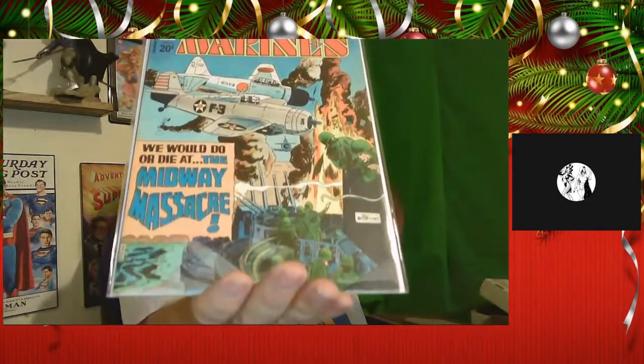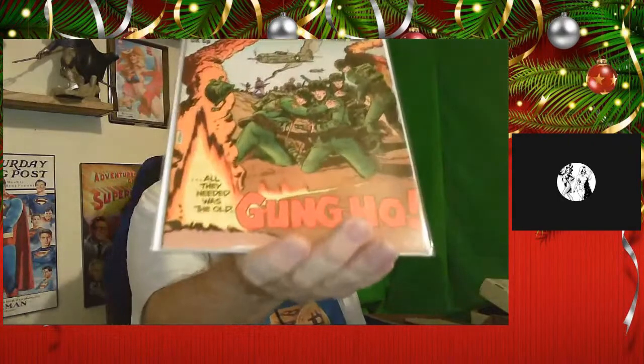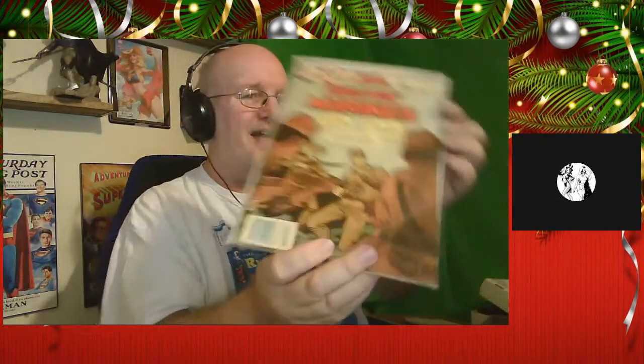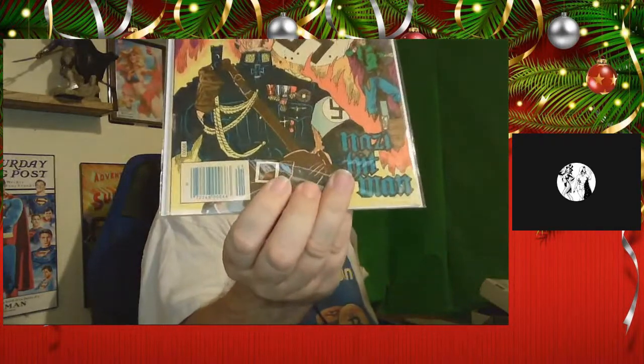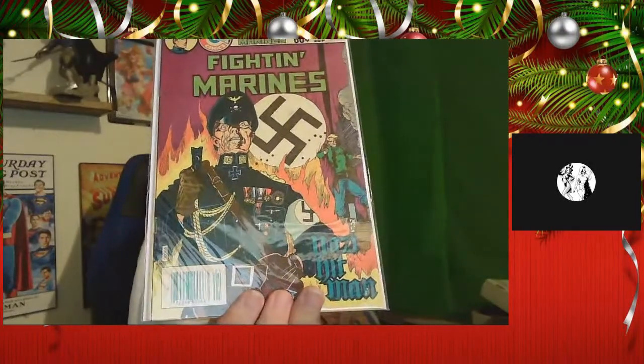And then we have Fighting Marines, and this is issue number 110. And then we have Fighting Marines, issue number 114. And then we have Fighting Marines, issue number 157. And Fighting Marines, issue number 160. Oh, yeah. You got to love the Nazi imagery on the Fighting Marines, especially if they're on fire.